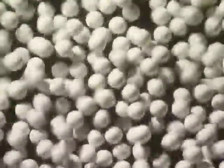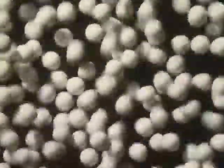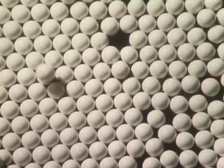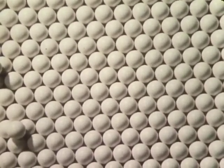Now we'll slowly cool our model atoms by lowering the energy of the vibrator. As the model atoms lose some of their energy, they are slowed down and begin to pack themselves together. And because they can fit closely together in only one way, they form an orderly pattern. As the invisible atoms in the melt cooled and lost some of their heat energy, they formed regularly shaped crystals because they too can fit closely together in only one way. So atoms can form crystals only as long as they are free to move into regular patterns.